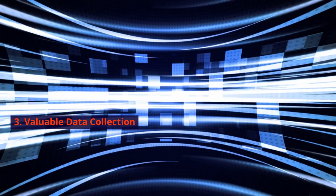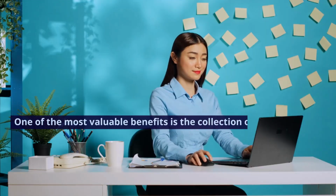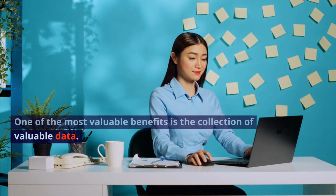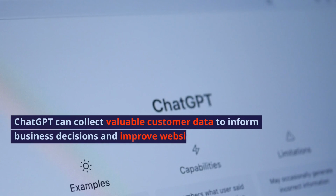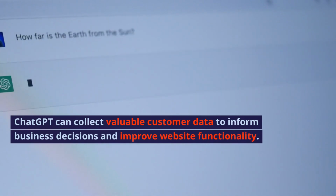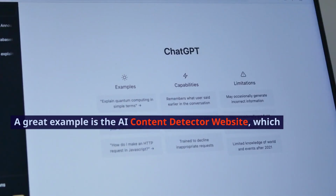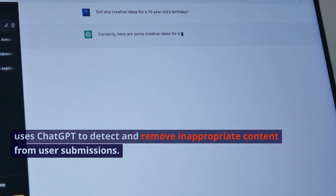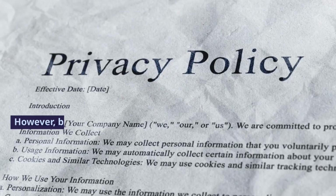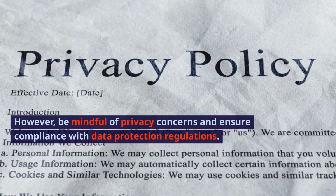3. Valuable data collection. One of the most valuable benefits is the collection of valuable data. ChatGPT can collect valuable customer data to inform business decisions and improve website functionality. A great example is the AI Content Detector website, which uses ChatGPT to detect and remove inappropriate content from user submissions. However, be mindful of privacy concerns and ensure compliance with data protection regulations.